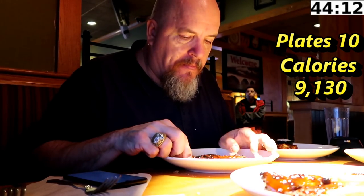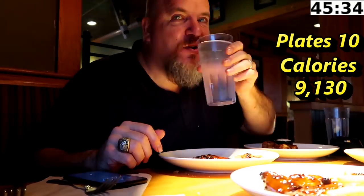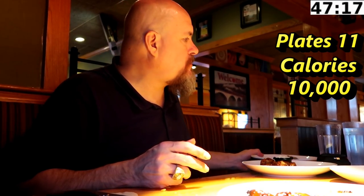On to the Riblets. This is my first time eating riblets, and the meat tasted very good. But it did take me a while to get the bones out of the meat, just because I wasn't used to doing it, so it took a little while to eat these things.